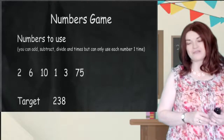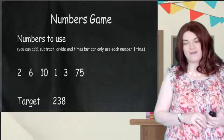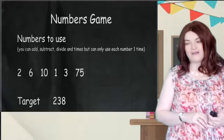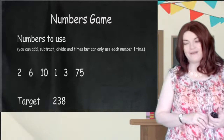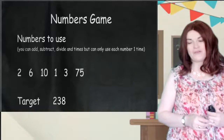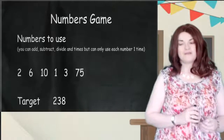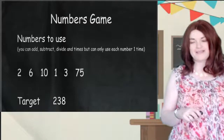So, 238. Now, this is where I'm trying to remember how I did it. 75 times 3 is 225. 6 divided by 2 is 3. Add it to the 10 and then add that on, and then that's 238. I think that's right, isn't it? Yeah, that's how I did it. So well done if you managed to get it.